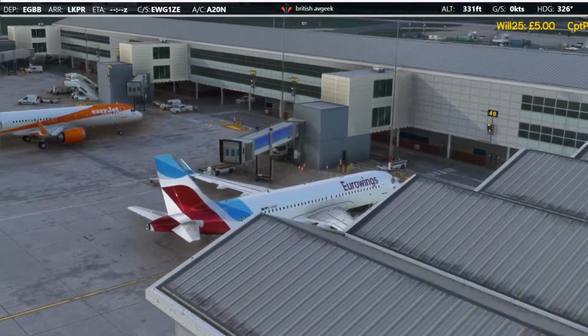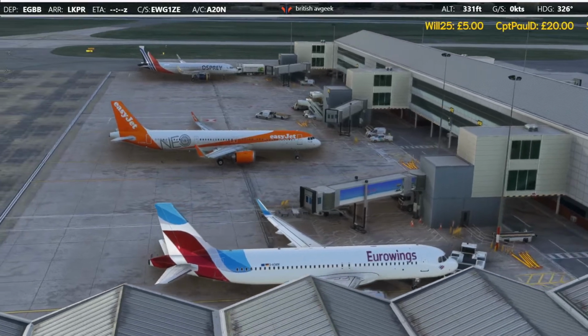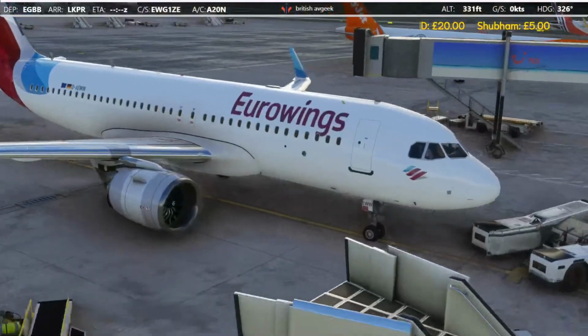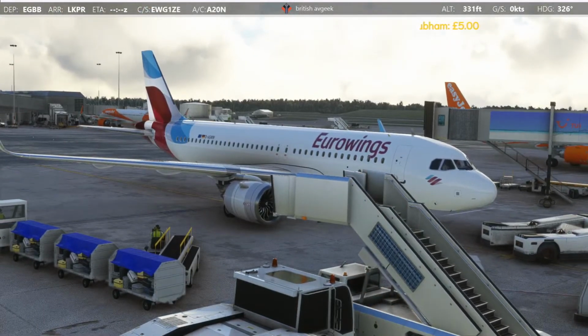Eurowings 1 Zulu Echo is our call sign, and there's David over there in the Osprey, Wesley in the EasyJet A321neo, though he's in an A350 in his own sim. There's us.